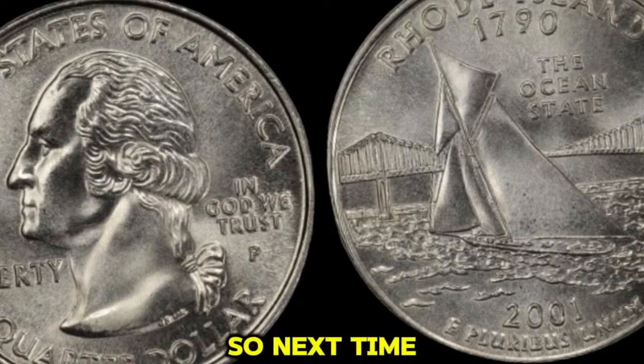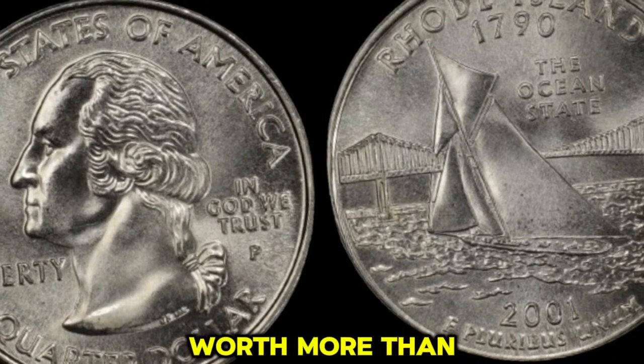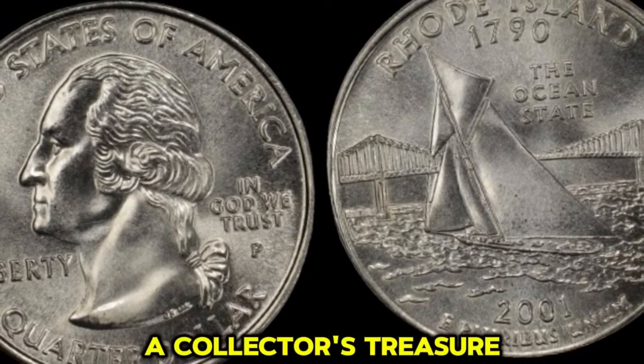So, next time you find a quarter with a P mint mark, take a closer look. You might just be holding a piece of history worth more than you'd imagine. And who knows? Your pocket change could turn out to be a collector's treasure.